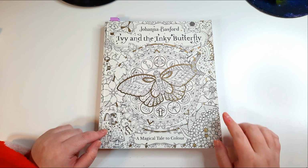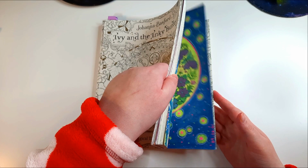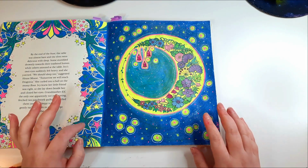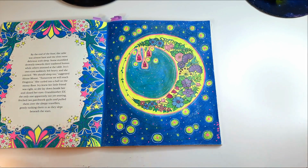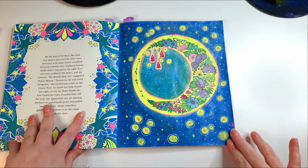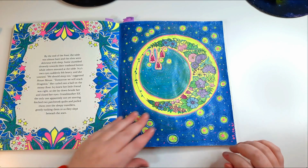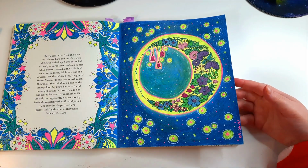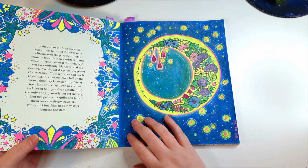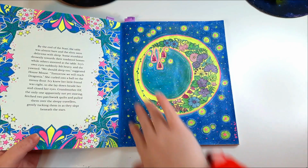Next is Johanna Basford, Ivy and Inky Butterfly, and my favourite page is this one. At first, I didn't know how to feel about it because I messed these bits up. But the more I look at it, the more I feel the magic. I think it's such a magical page, and that is all due to the stickers. I covered this page in stickers because I didn't like the way the Bambino crayons were blending in here and around the background.